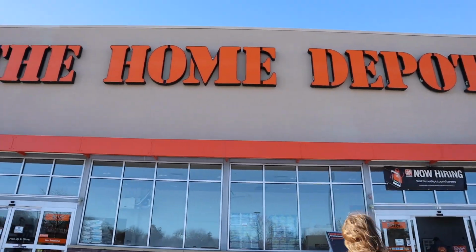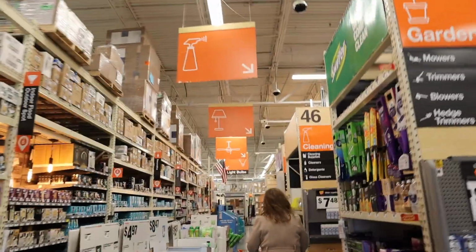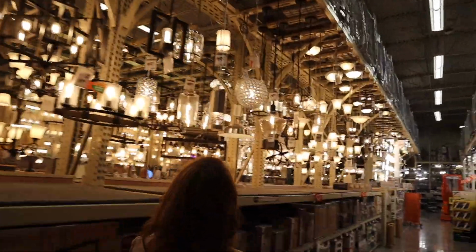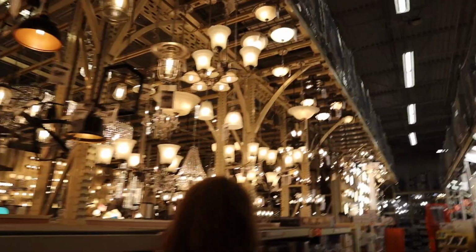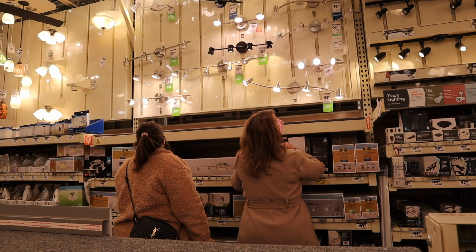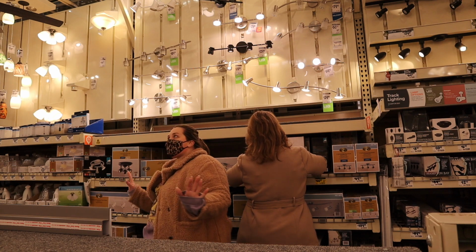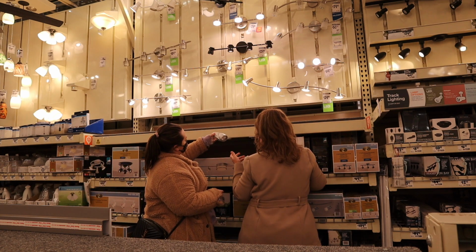So our first stop for this little adventure was the Home Depot. Did you know there was a "the" in front of the words Home Depot? Because I just found that out right now. We went there to get some lighting. We considered ordering lights, sourcing some stuff from different places, but ultimately I wanted this to, one, be affordable, and the lighting there is pretty affordable, and two, I wanted us to be able to get it done. I didn't want to wait around for something to show up in the mail or have anything slow us down. So we went to Home Depot.